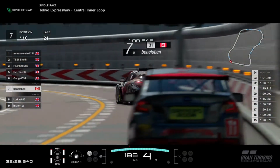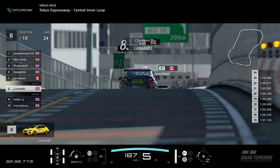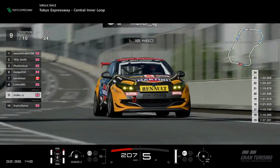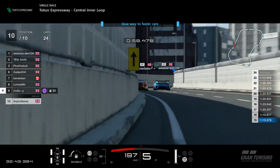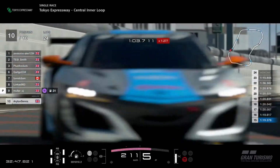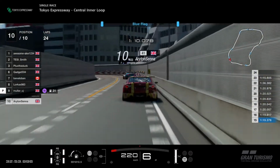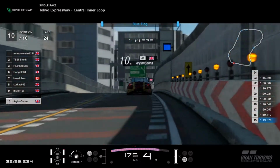Keeps it into the second final corner. This is what's scary about Tier 1. The walls just are too dangerous. As we see Muller going into pits. And Senna is being lapped by Drift King. The Drift King. Let's hope he doesn't get any damage for getting out of anyone's way.